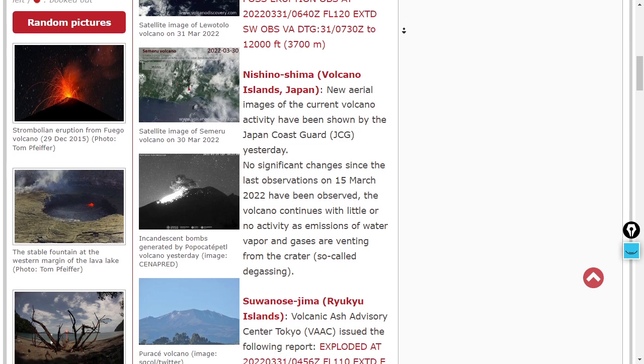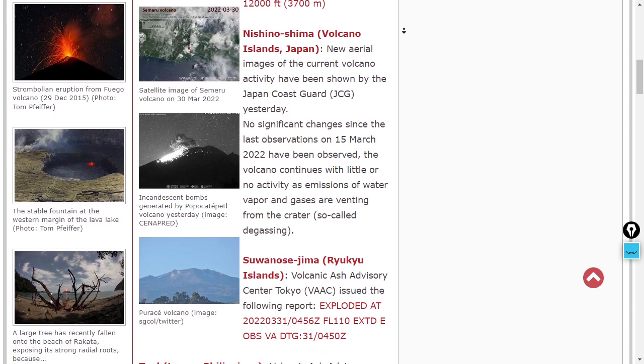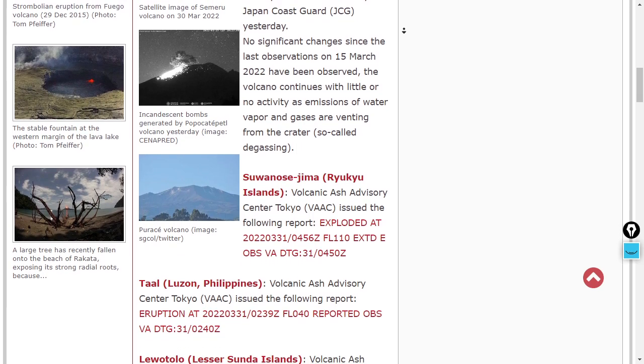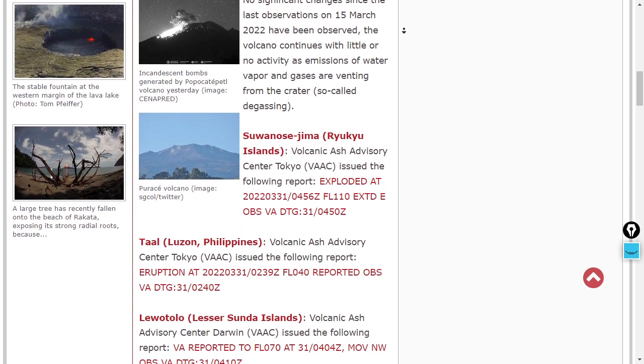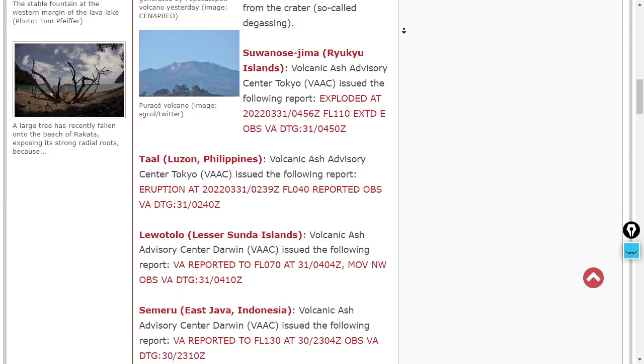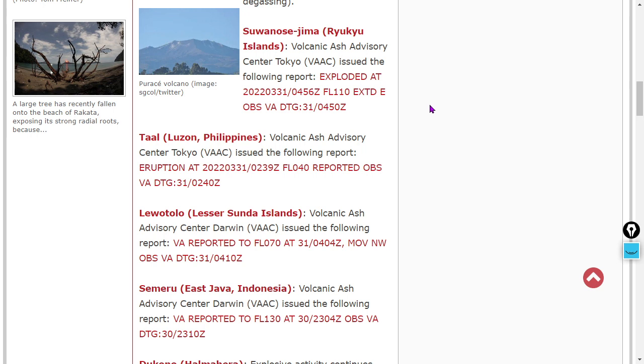New aerial images shown, no significant changes since March 15th. Little or no activity as emissions of water vapor and gas are venting from the crater, or degassing. Suwanosejima, exploding flight level 110. It's an 11,000-foot plume of volcanic ash from Suwanosejima.